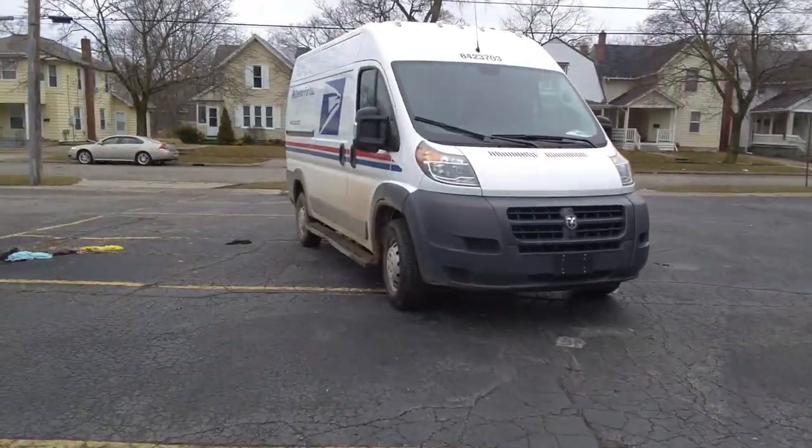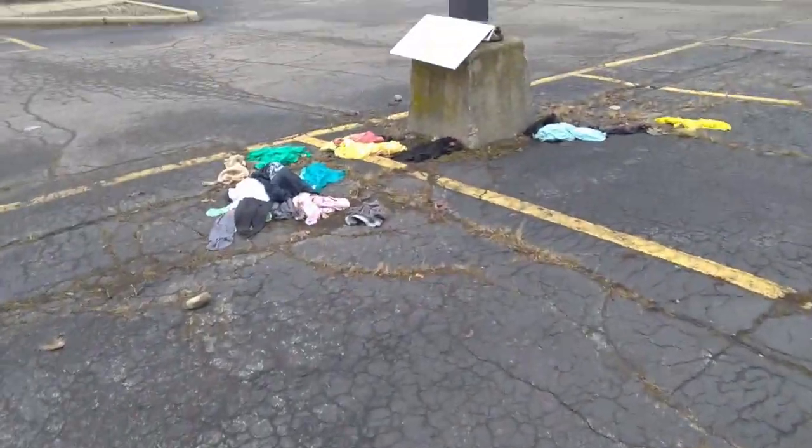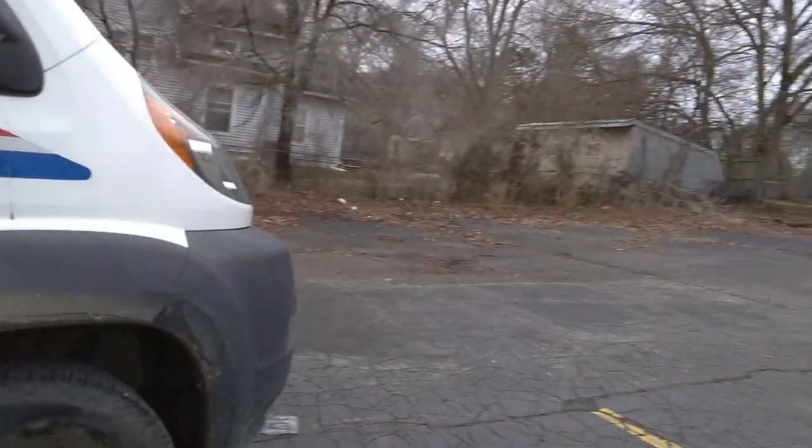I usually don't park this recklessly, but because this is an empty lot, and as you see, there's garbage everywhere, I just park weird at this stop.